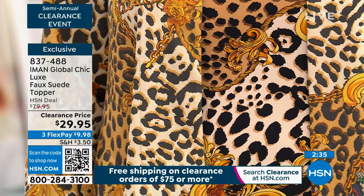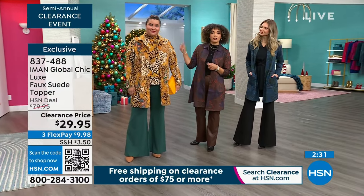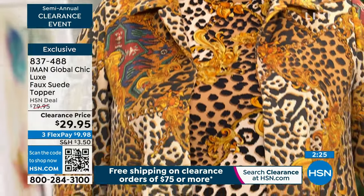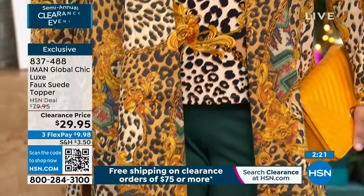Absolutely. So here's the thing. We have a few options that you can choose from. Neutral scroll is what you see on Annette. She's in her true size in the size 1X. So go true to size in your third piece on this one. The length is great too. She's in the average length, which runs about 36 inches in length.